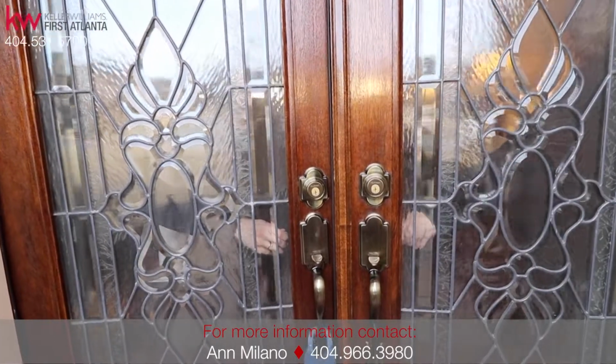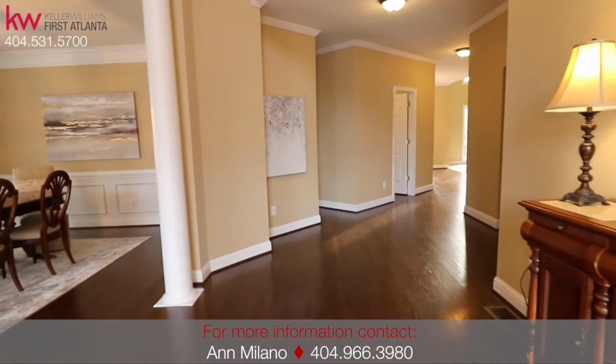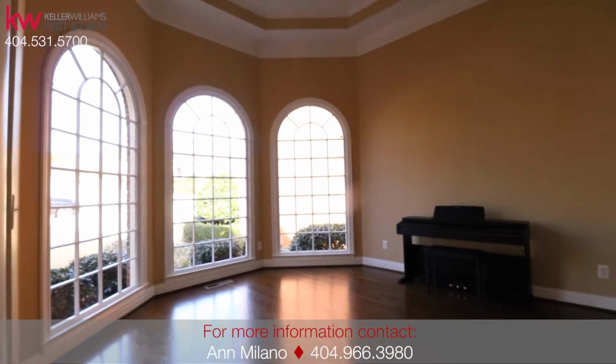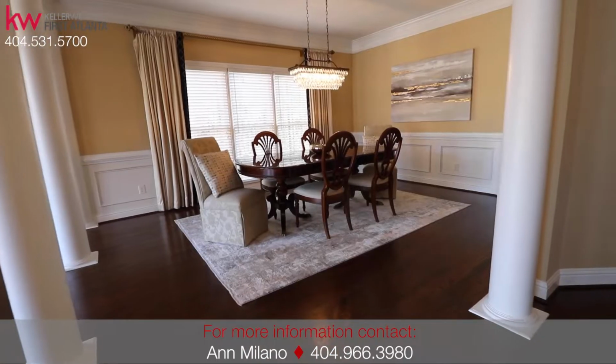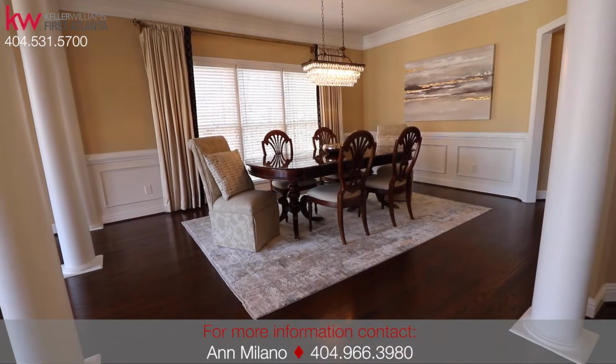As you enter the two-story entry foyer, your eyes are drawn to the gleaming sight of finished hardwood floors. To the left is a large formal living area that opens to the banquet-sized dining room, with a butler's pantry, perfect for a night of entertaining.